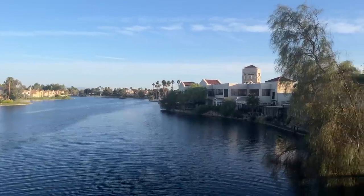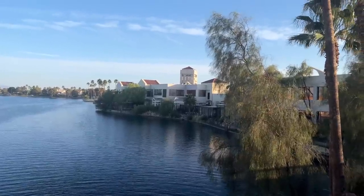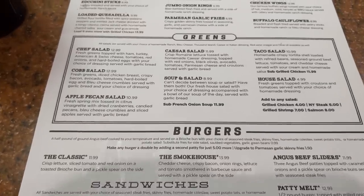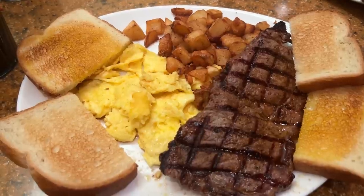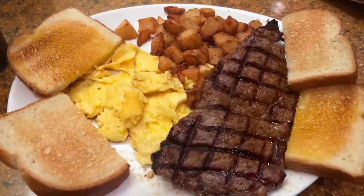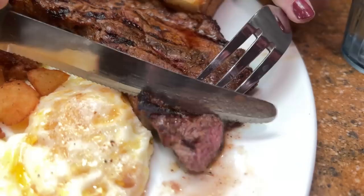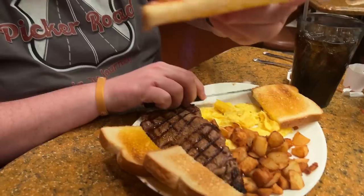On this truly pleasant spring evening, we're having dinner at the Desert Shores Lakes in Summerlin. There are several restaurants here, and one of our favorites is the Village Pub. Open 24 hours, you can get a delicious steak and eggs breakfast for only $10. It's not only a deal, but it's also absolutely delicious. While we enjoy our breakfast for dinner, let's recap today's finds.